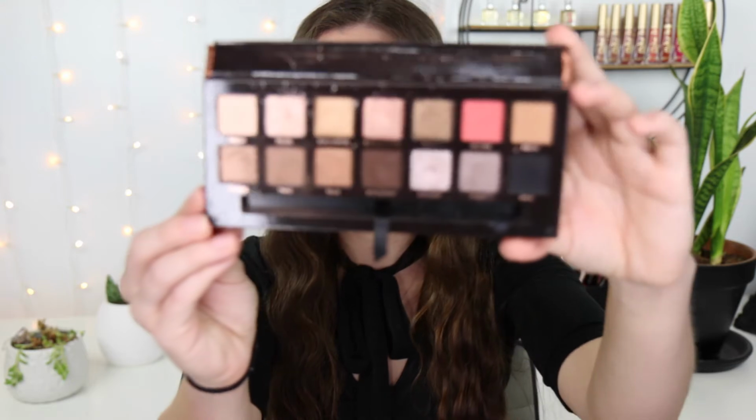Now moving on to this one right here, I feel like everyone should have seen this coming. This is the ABH Sultry Palette. You can actually still get this in a holiday kit, which I've seen on sale at a lot of places, where you get, I think, a mascara and an eyeliner. But I love this eyeshadow palette. It's the eyeshadow palette that I've got on my eyes today.